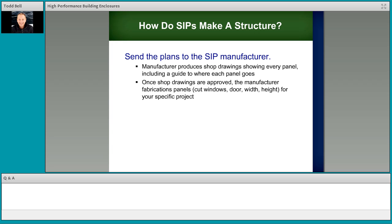We go through a shop drawing process. During that process, we're locating windows and doors. We're reviewing things like electrical and plumbing, because of course we want to make sure that we don't create any pitfalls in the future. What that really does is allow us to get a better grasp on what we're getting into. So through that shop drawing process, we just do a better job up front.